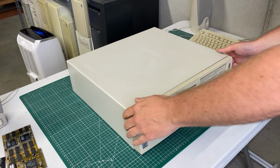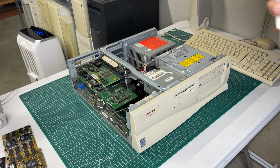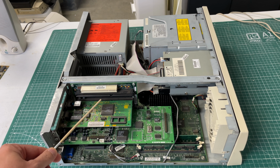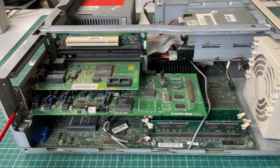But in order to see why this PC is behaving so poorly with all these 3D games, we need to open her up. And what we see inside is first a couple of expansion cards. We have a 3Com networking card and a Sound Blaster 16. So let's get these out of the way.